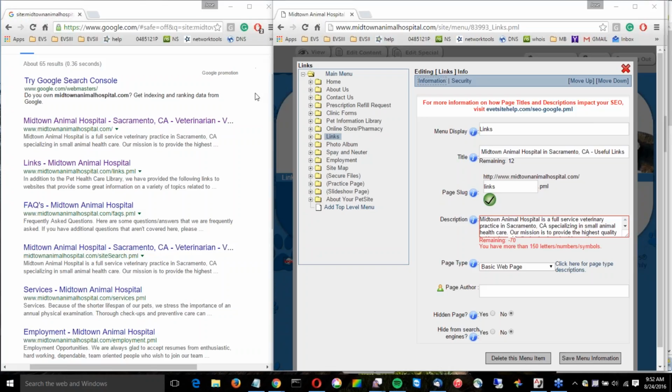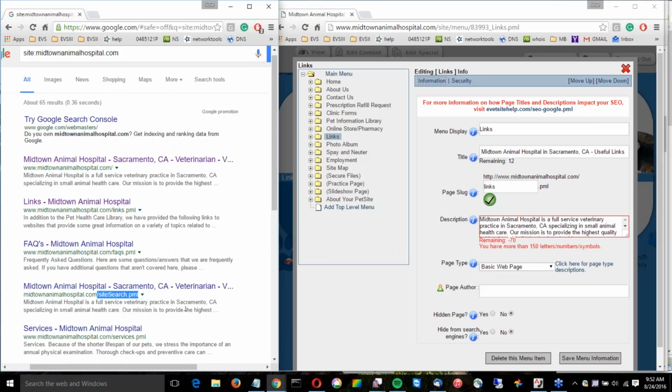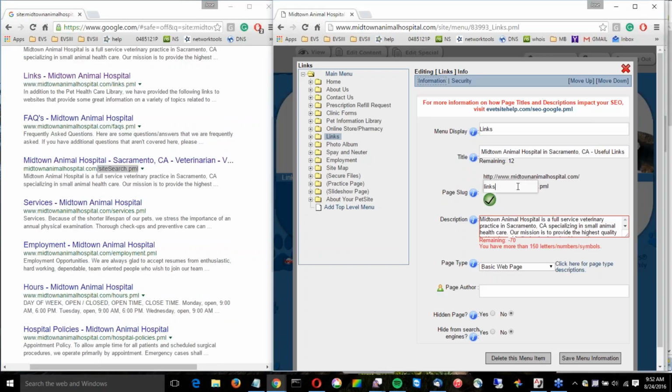Okay, the next thing that I'm going to talk a little bit about are these other fields in here. We're going to stay in the same spot. We're going to talk a little bit about these page slugs. Now, this page slug is just this thing right here. So see how it says links, PML, FAQs, search. These are your slugs, and this will help too. We have some default ones in here because that's sort of the default page. But if you add new pages, you can certainly go more into depth.